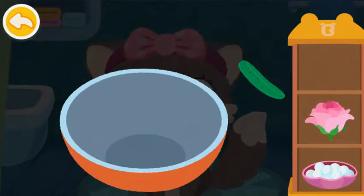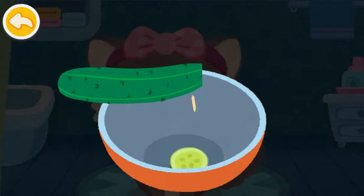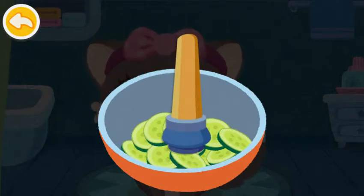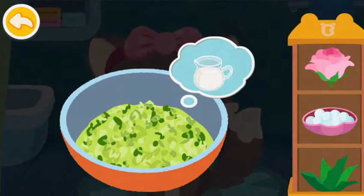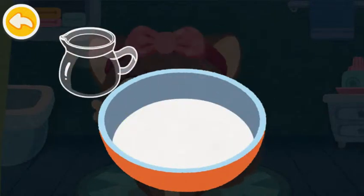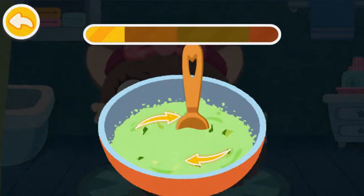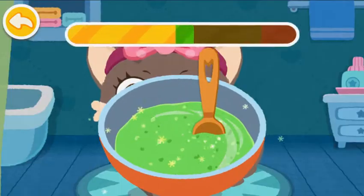She likes the cucumber face mask. Add some milk. The face mask is ready.